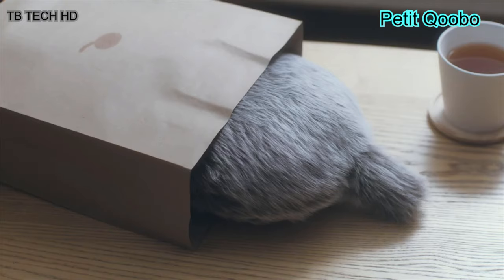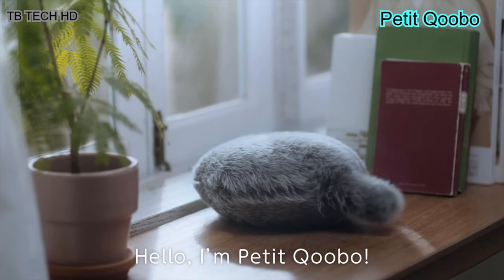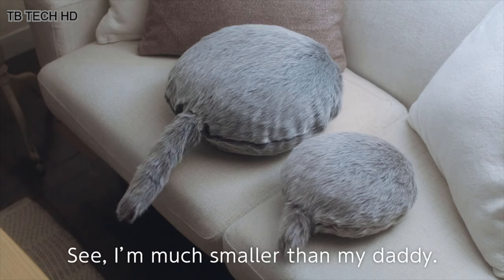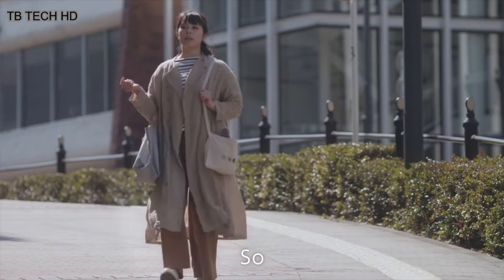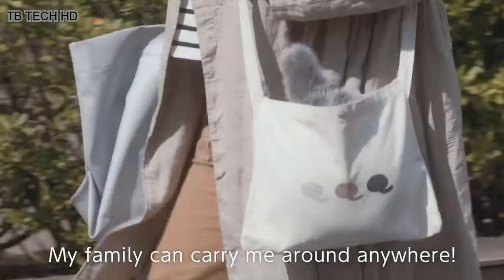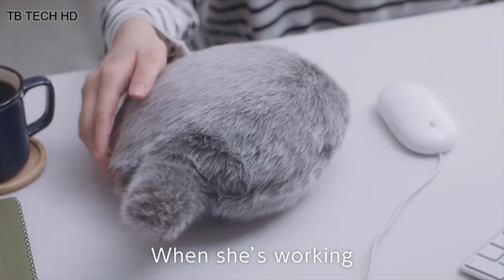Petit Qoobo. Petit Qoobo is designed for your soul, but not for your mind, as Petit Qoobo is a fluffy, soft, and pleasant to the touch pillow. It reacts to sounds and touches and starts wagging its mechanical tail, like a good boy, and also has a mechanical heartbeat inside the robot with a slight vibration.